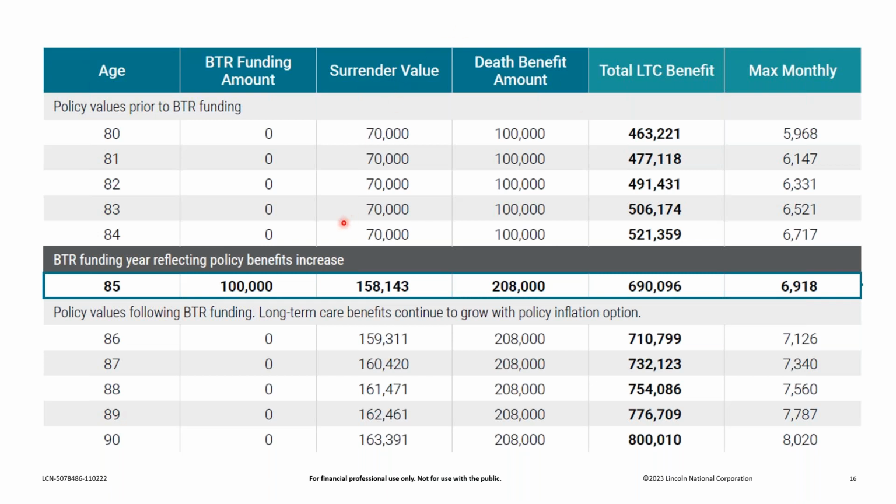So in this example, you're going to see John passed away at age 85. Susie says, you know what? I didn't buy this for the death benefit. I bought it for the purpose of long-term care planning. So I'm going to take this $100,000 death benefit, roll it back into my policy. What is this going to do? One, it's going to increase her surrender value. So most folks, when they buy MoneyGuard, choose the 70% return premium option. There's a 100% option as well. But now her surrender value is going to go from 70 to 158.